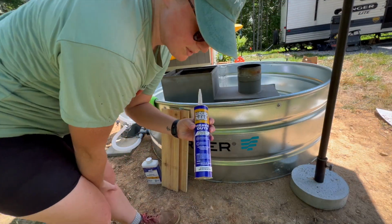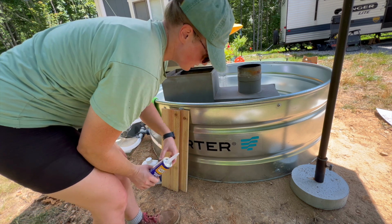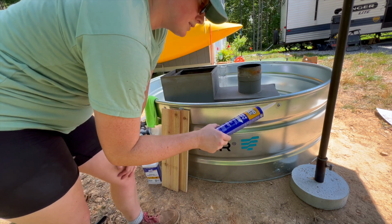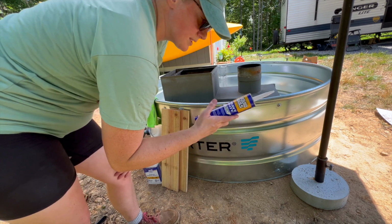So this is what I'm going to be using to secure it. Have no idea if it's going to hold long term. My plan, if it doesn't, is to just have like metal cable to kind of secure it all together. I think it'll hold for the most part. There might be a few that I don't, but I think if I clean it pretty well, it says it's waterproof and weatherproof. And it's just heavy duty liquid nails.